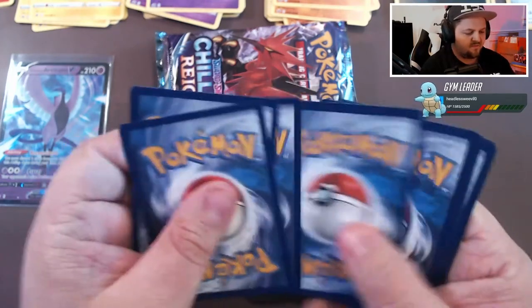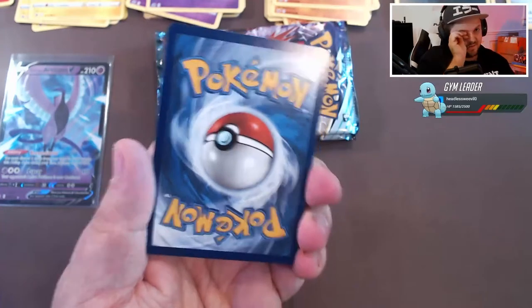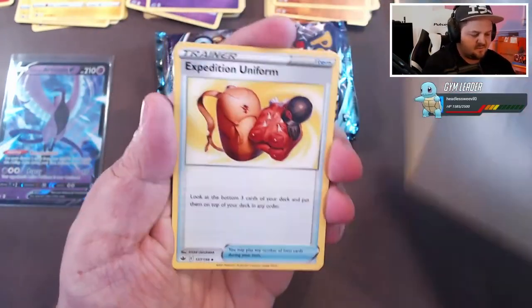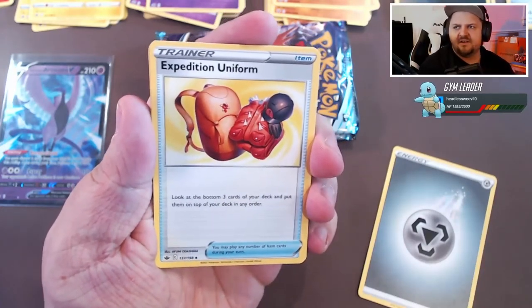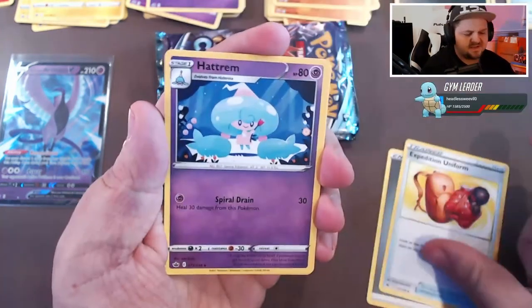One, two, three, four. I'm going to go steal. Hey, look at that. Got it. Nice. We got expedition uniform. Need that expedition uniform to get to the top of the mountain, I guess.